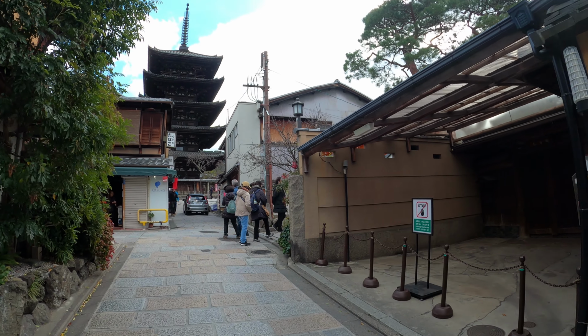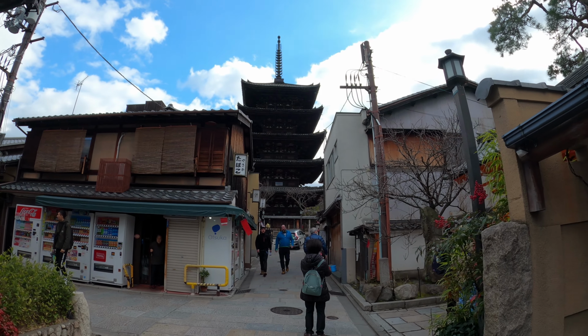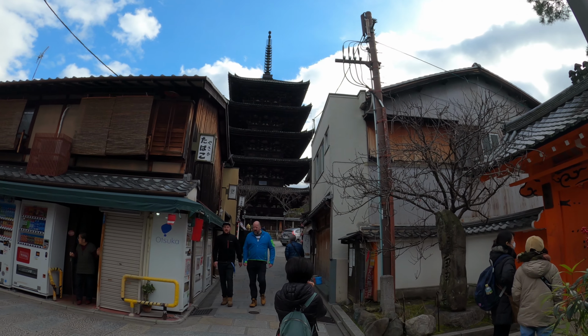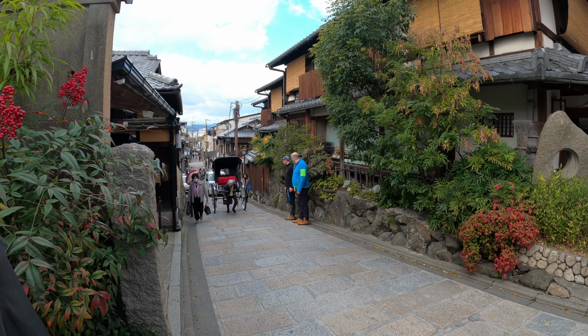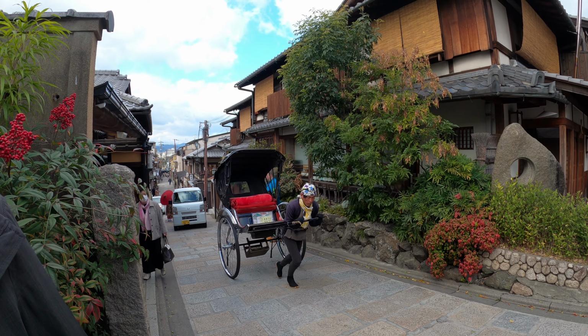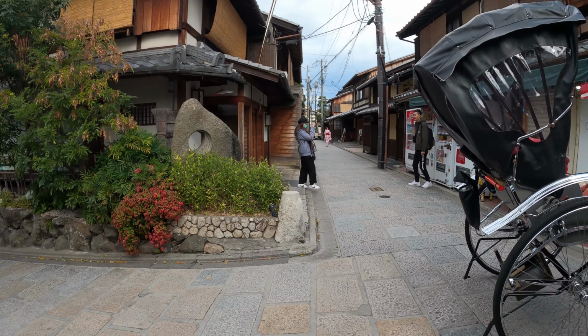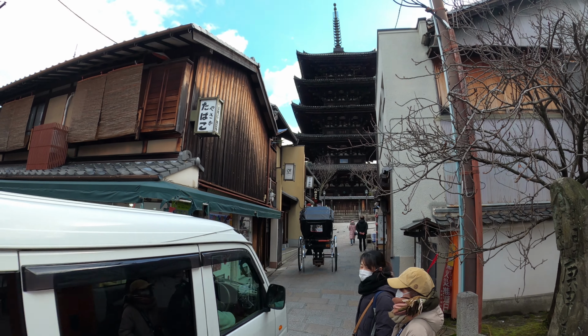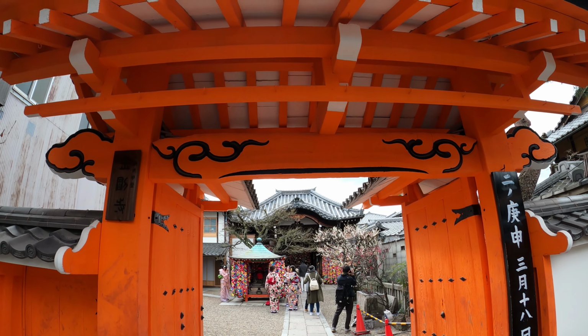In front is the Yasaka Pagoda or the Hokan-ji Temple. Note that it's not the Yasaka Shrine. I'll talk more about it later in the video. In Higashiyama District, oftentimes you will see men pulling rickshaws, or two-wheeled carts, along the streets. Originating in 19th century Asia, these human-powered vehicles have either been discouraged or outlawed in many countries due to the workers' health concerns. This is the Kongoji Yasaka Koshin Do Temple.